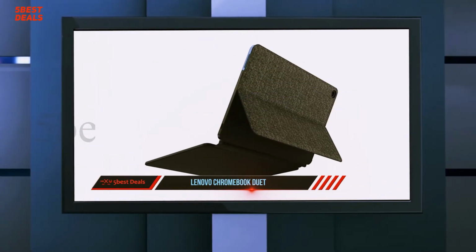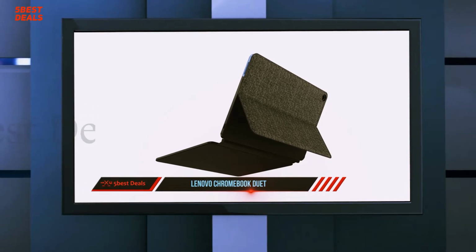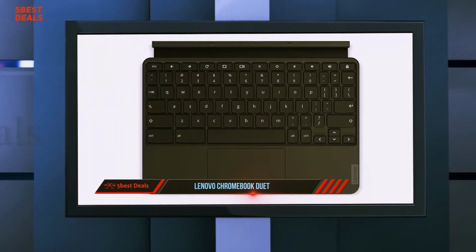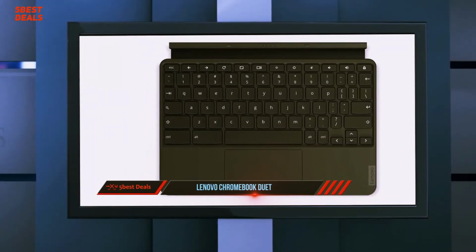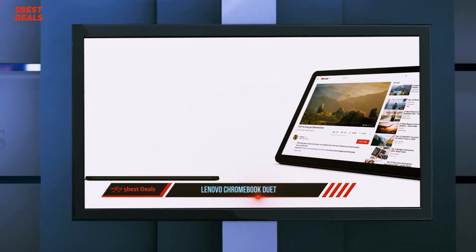If you're familiar with other small 2-in-1s like the Duet, you might think this is essentially a Chrome version of the first Microsoft Surface Go, and you're not wrong. Like the Go, the Duet is a 10-inch tablet with a detachable keyboard and touchpad. Unlike Microsoft, though, Lenovo includes the keyboard.